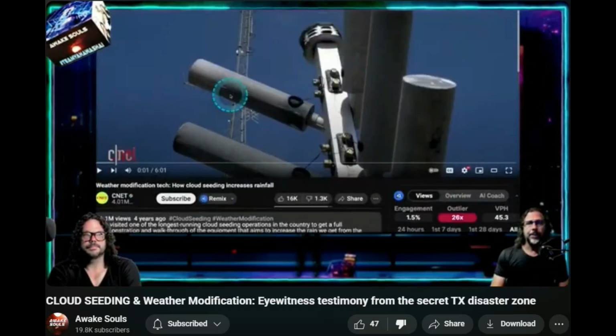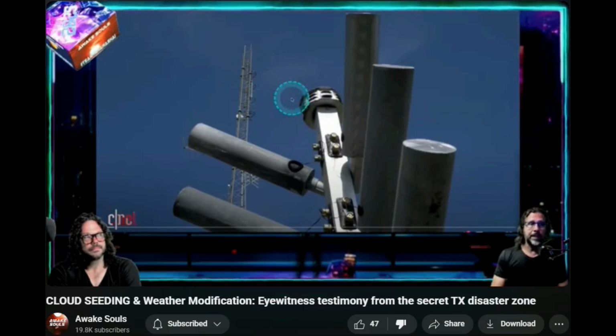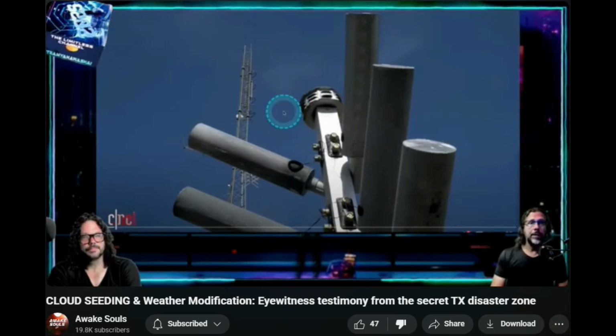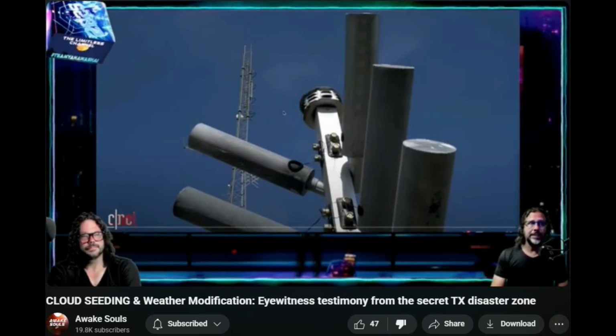I want you to become familiar with this. Apparently, these are all over the place. Sorry, but I've never seen one, like most people. And they're very simple little setups. Let's learn about our ground-based cloud seeding.